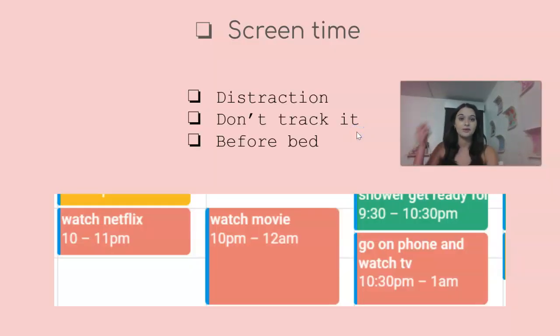The next issue is my screen time. My phone is a huge distraction when I'm trying to be productive. Every time I sit down to do homework, homework that should take like 30 minutes ends up taking hours because I find myself getting distracted on my phone and procrastinating my work.